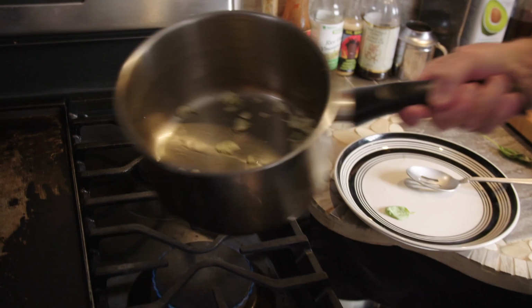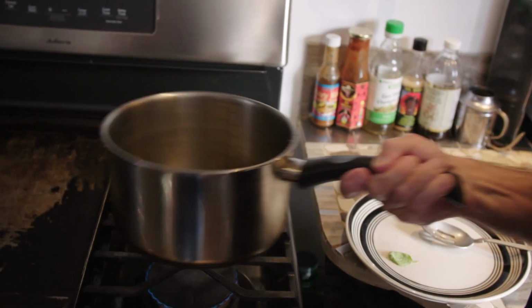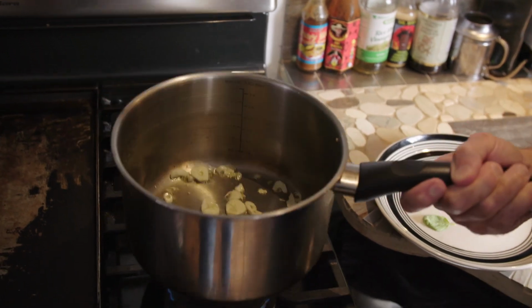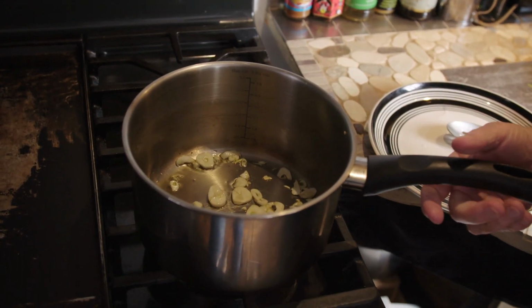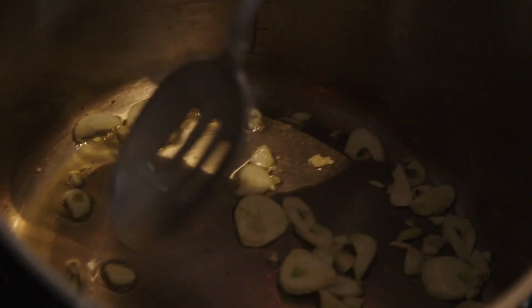So we don't really want to fry the garlic. We just want to heat it up and soften it. It's called sweating the garlic. Sometimes browned garlic, if it's fried too much, it leaves a bit of a bitterness in the sauce. And we don't want that. We just want to warm it up and soften it.